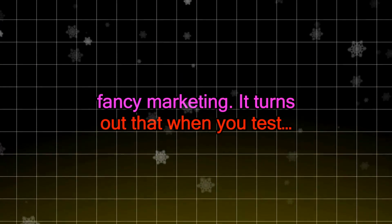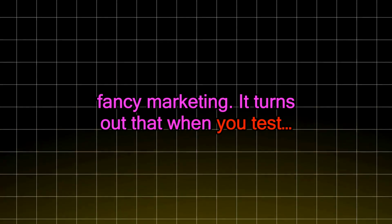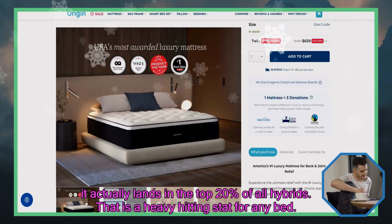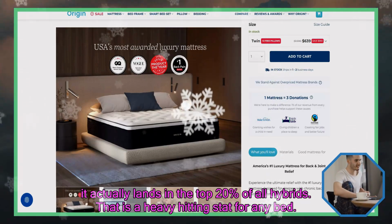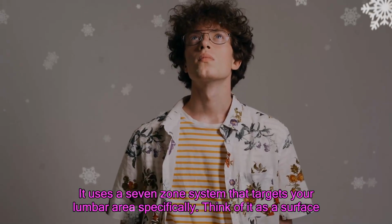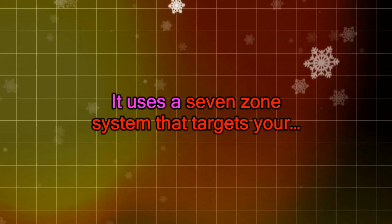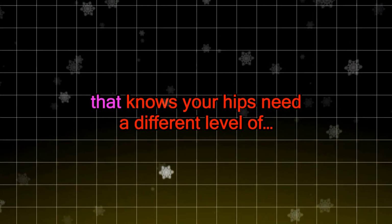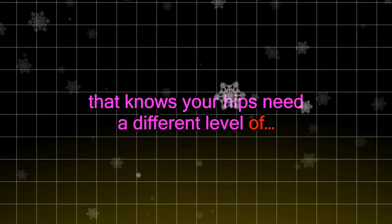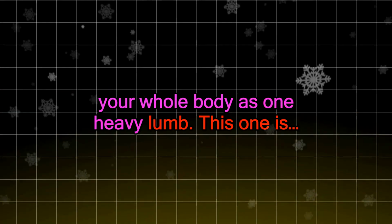It turns out that when you test this thing against over 100 other brands, it actually lands in the top 20% of all hybrids. That is a heavy-hitting stat for any bed. It uses a 7-zone system that targets your lumbar area specifically. Think of it as a surface that knows your hips need a different level of support than your shoulders. Most beds just treat your whole body as one heavy lump.